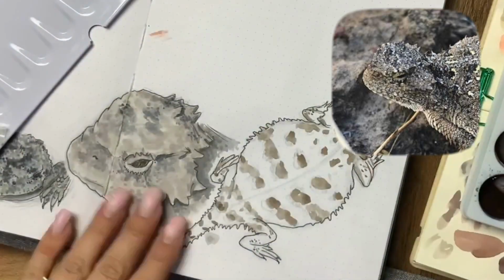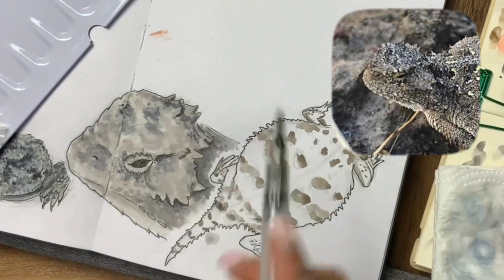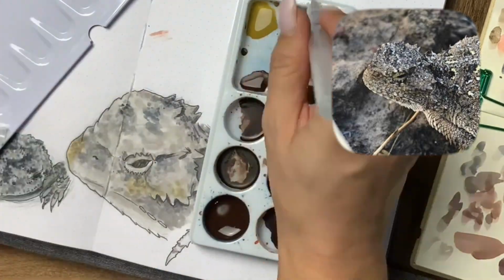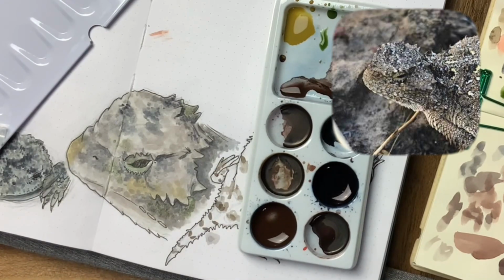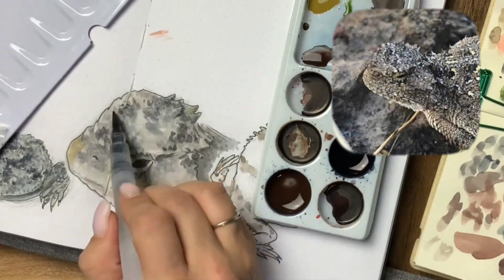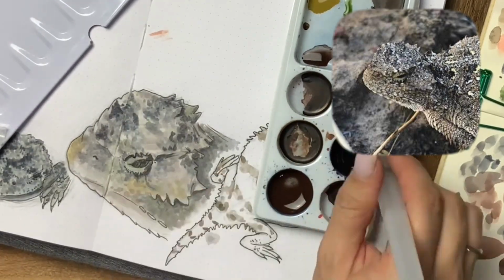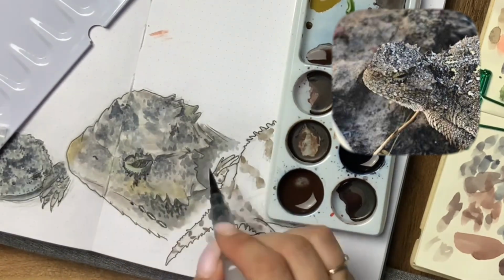I love time lapses. I don't know about you, but they're probably one of my favorite things, especially art time lapses. I could sit there and just watch them. It's like one of those things where I just kind of lose all sense of what's going on around me, because I like watching, because it helps me learn and seeing other people's techniques.